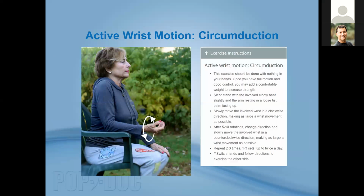So we're going to move down to the wrist now and do some active wrist motion. This is called circumduction. So the wrist is just held out in front of you, and you can do both at once if you want to. As you can see from the model, if your arm is resting on the chair, then your wrist is the focus of the exercise. And you just make large circles moving only your wrist. So try not to move your elbows either. And you do it in a clockwise direction, 4 or 5 revolutions. And then you go the other way, counterclockwise.